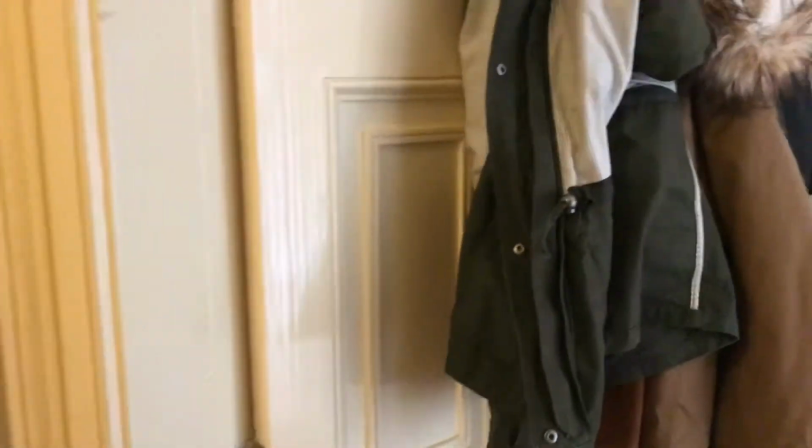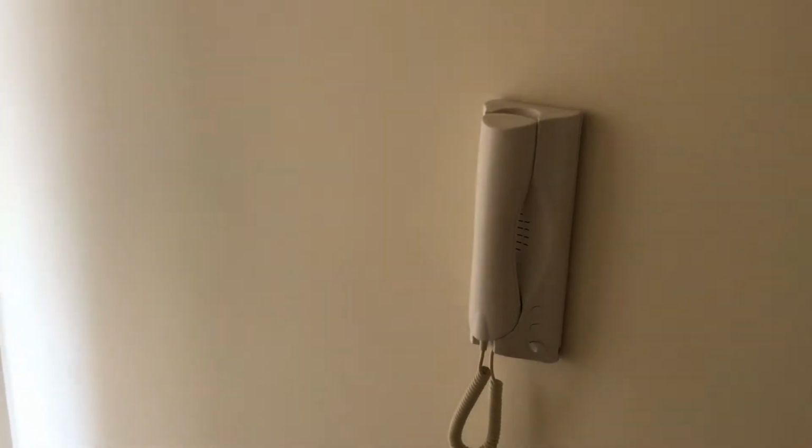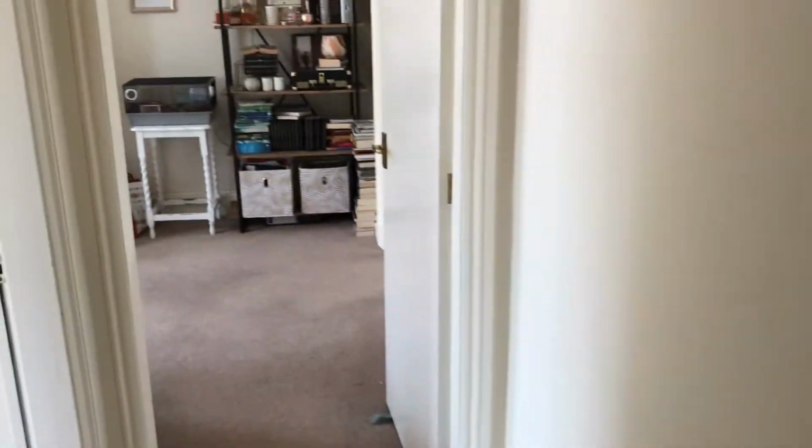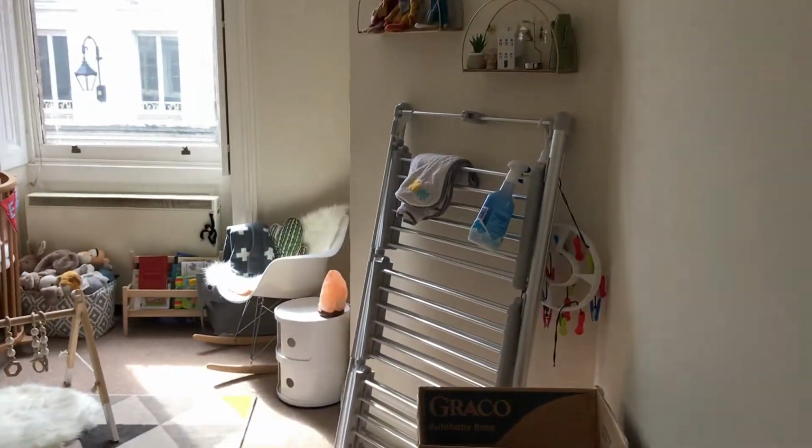Then once you come back out here, let me take the light off. We've got another corridor. So this is where we hang all our coats and things like that. And as you can see, all the light is coming through. So this is our little intercom. That's the buzzer. People think it's great fun to press that on a night out when it's midnight and you're like, thanks, pal. Then in here is the baby room.